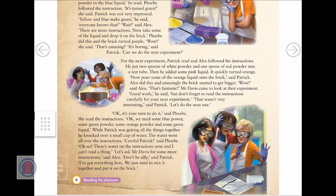Suddenly, there was a big explosion and a bright red flash. Wow! said Patrick. Now that was amazing. I think I added a bit too much liquid. He laughed. Alex and Phoebe didn't think it was funny. What's that? said Alex. He was pointing to a strange glowing light. It was yellow, and it looked like a kind of gate. It's really strange, said Phoebe. The children walked towards the light and stepped into it. They were gone in a flash.